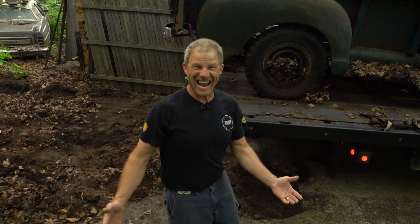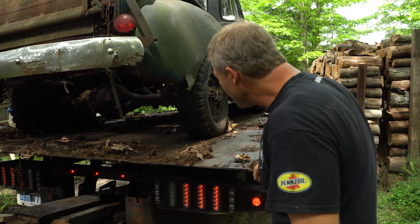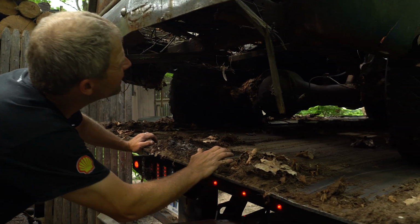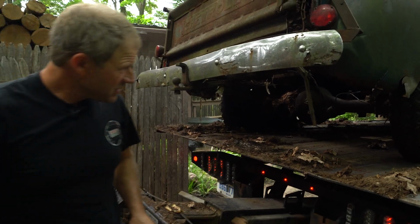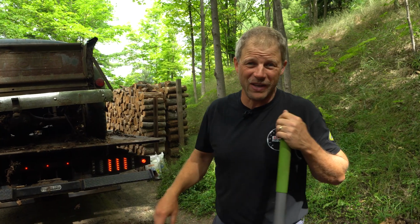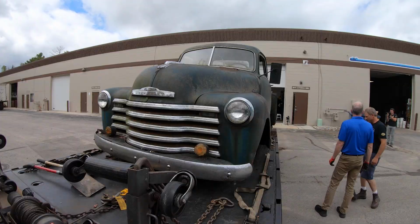Hey, it's out of the dirt. It's out of the dirt. The frame doesn't look too bad. Back end's fine. Axle's in it. The body didn't separate. I'm optimistic. I'm still optimistic. It is on the flatbed. We're gonna take this back over to our video shop and then start assessing it with a real keen eye to see where we're at.